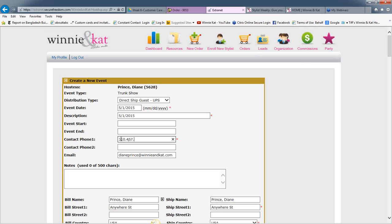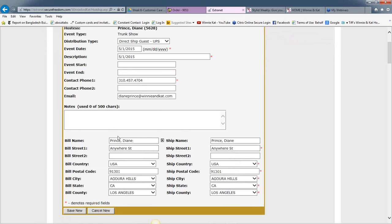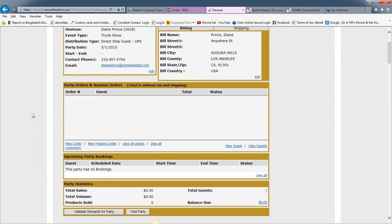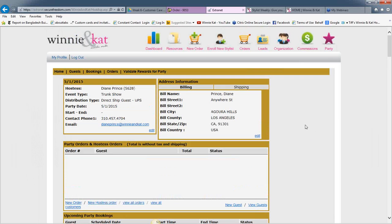Here's the home office number. And see, all of her information is already there for you. So it's super easy. Save new, and now her new party is entered. And then again, when you go to that home screen, you're going to see that party. So you'll be able to give Diane her party ID number. And that's on 5/1, so I'll do that.